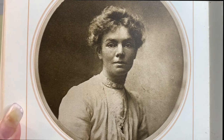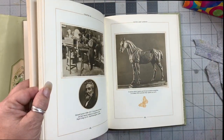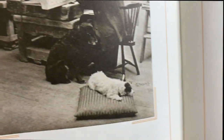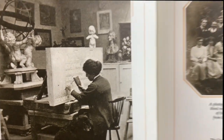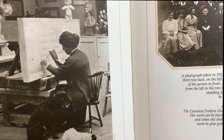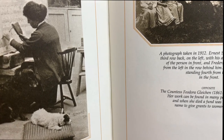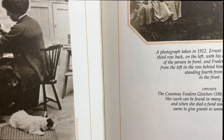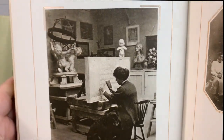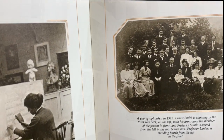Edith at the time of her marriage. Aw, look, heartbeats at her feet. Actually, that's the Countess Fedora Gleichen in her studio. Her work can be found in many parts of the world, and when she died, a fund was set up in her name to give grants to women sculptors. So that's not Edith. That's someone else.